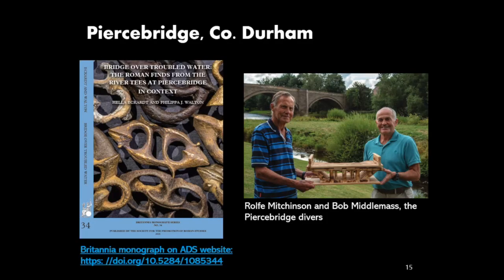That wasn't the last time. So the first example we're going to look at is Piercebridge in County Durham, where in the mid-1980s, two divers, Bob Middlemas and Rolf Mitchinson, began diving in the River Tees. They were diving as part of a local archaeological society's project to locate Roman bridges and to record them in the northeast.